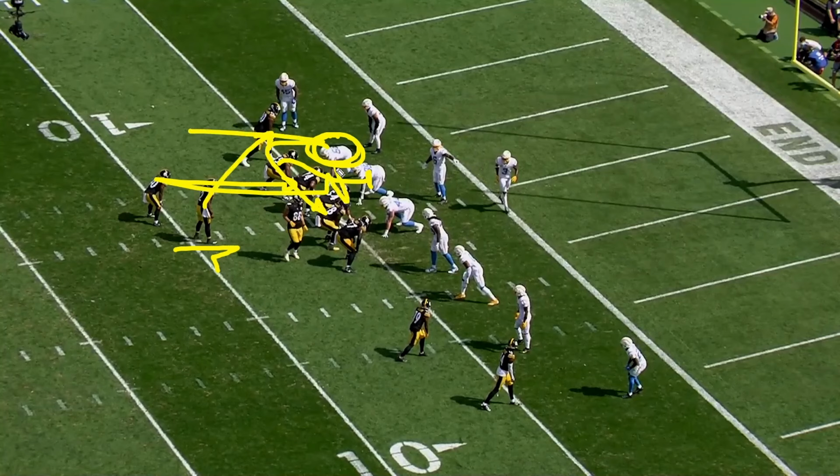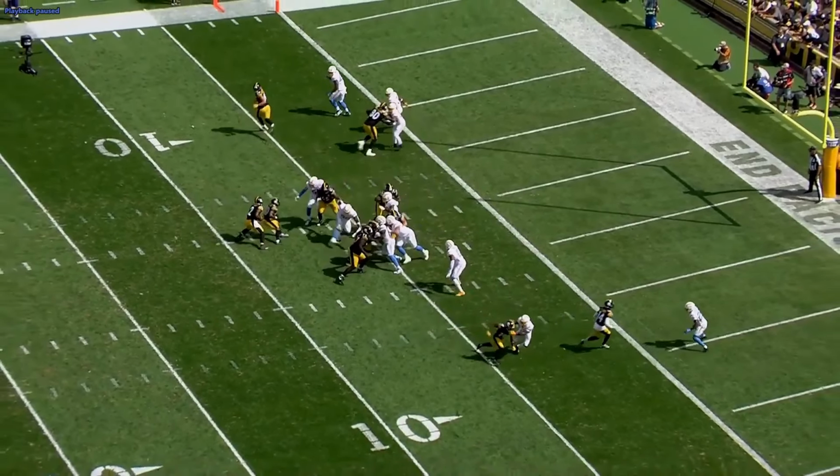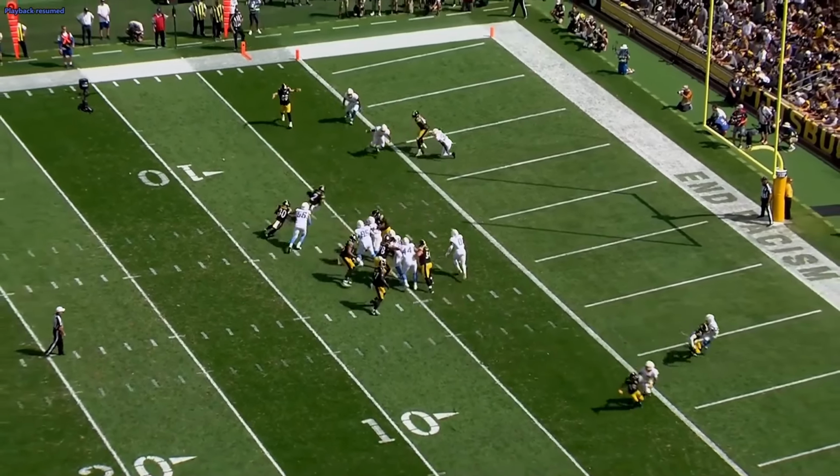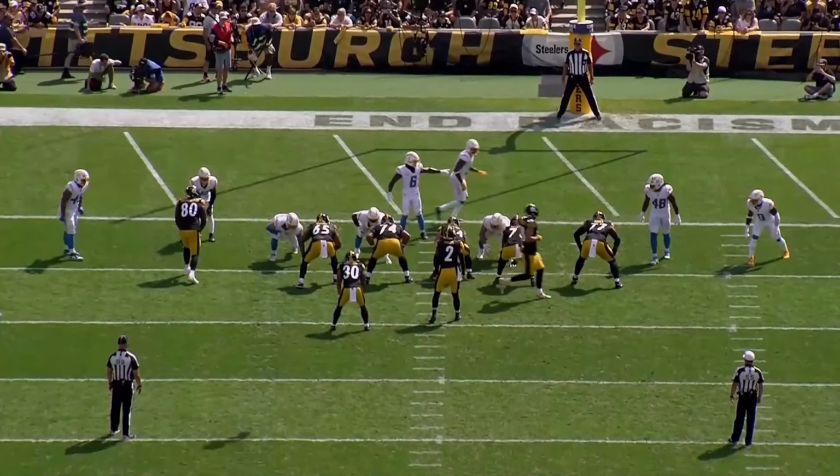It's really simple. Justin Fields is simply just reading that guy on the end. Boom, he squeezes down hard on the running back. Justin Fields pulls it, walks in the end zone for a touchdown. Let's freaking go. Watch it from this angle right here.